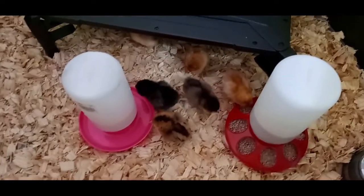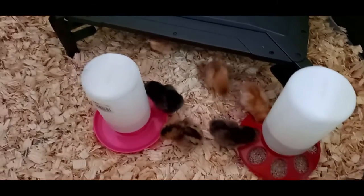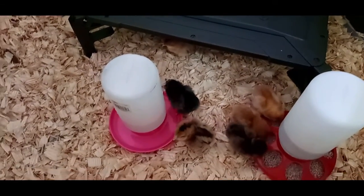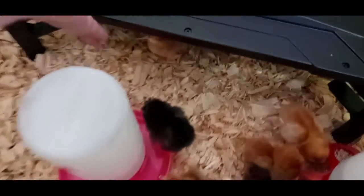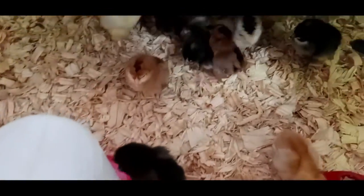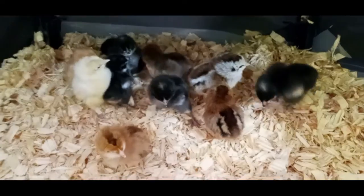More interested in the food. And I have the rest of them underneath there.